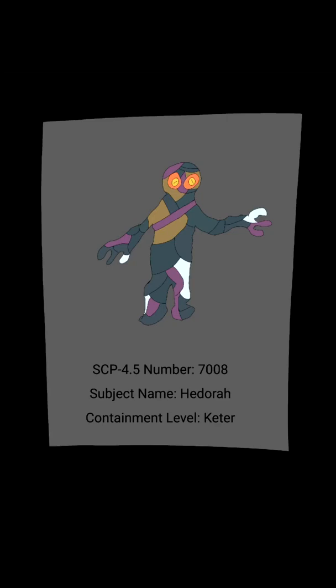And SCP-7007 was still classified as Euclid at the same time. They managed to both break out of their containment cells and fight. It led to some inevitable, well, not really inevitable, but some sad deaths of containment personnel. So both were reclassified as Keter because of how many people died from it. So yeah, let's just get to the next one.